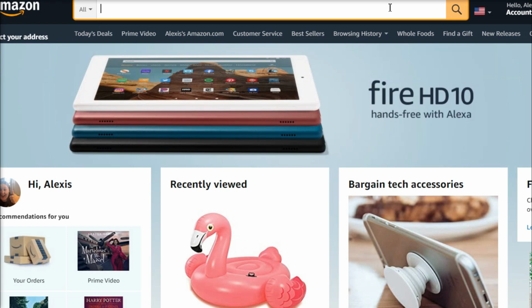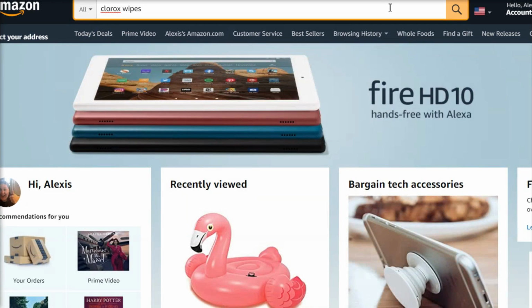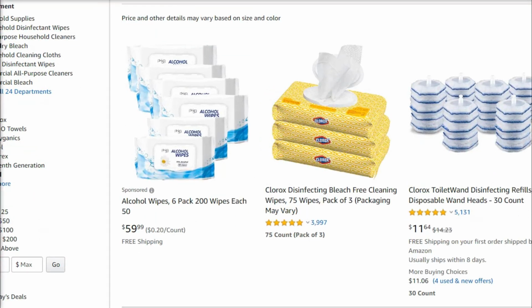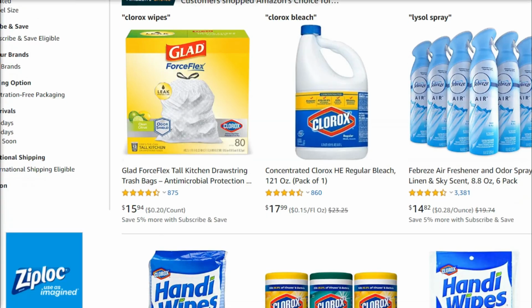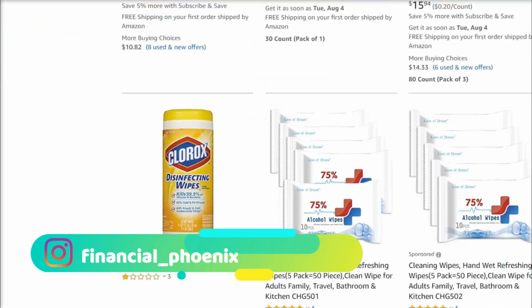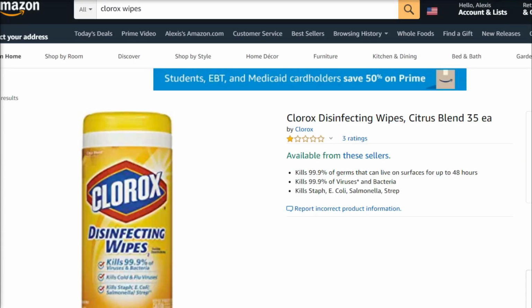So if I put in something like, this is going to be really expensive, but let's just look and see what the Clorox wipes are going to look like. So put in Clorox wipes and just see what happens. Oh my gosh. That's $60 for a 6-pack of wipes. That's insanity. That's absolute insanity. I really thought they were cracking down on the people who were price gouging some of these things, but it does not look like it. So yeah, worst comes to worst, if you do need to find something, you can find it on Amazon, but who knows what you'll pay for it.